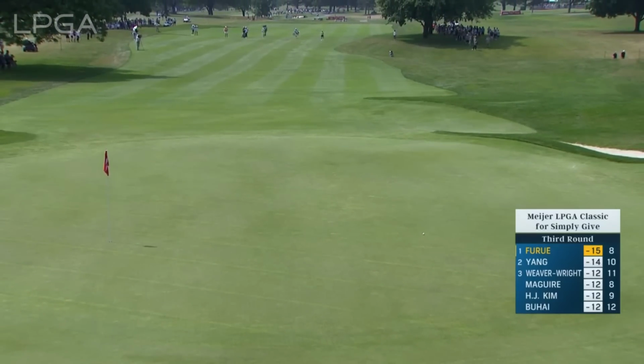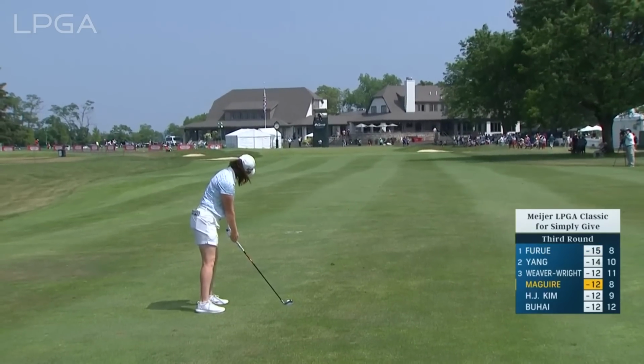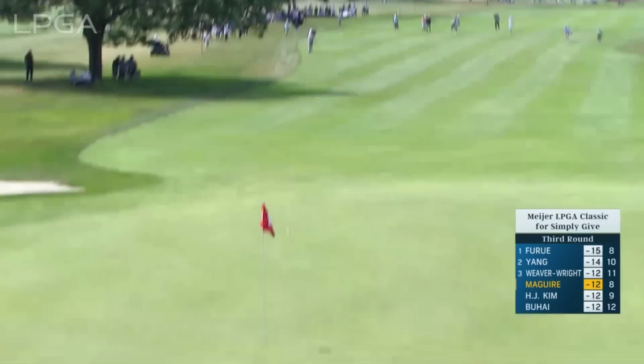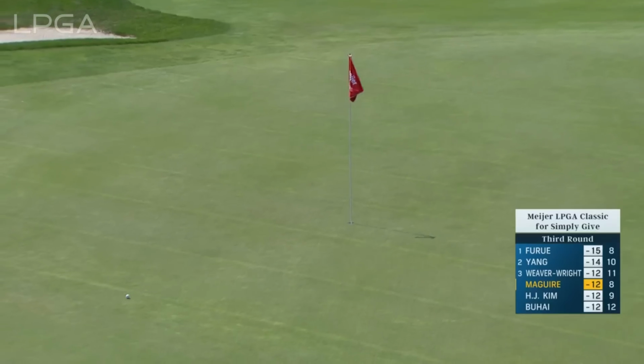She's got all the release that she was expecting. And that wind's starting to pick up a little more strongly right now as she's over the ball. Shouldn't expect too much stop with that downwind, Kay. That's coming in pretty hot with a good line. Oh, very nice.